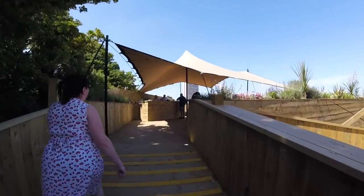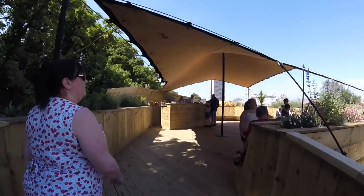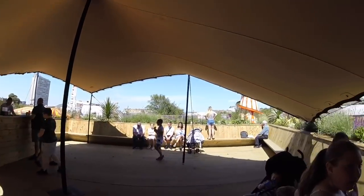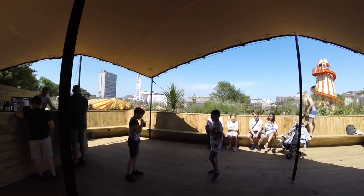Yeah. Oh, it's just the bar. Ooh, very nice. And they've got Jack Daniels there. Oh, lovely. It's nice. Nice little viewing platform as well.